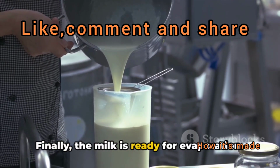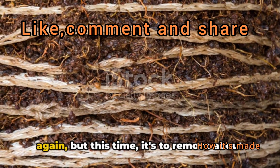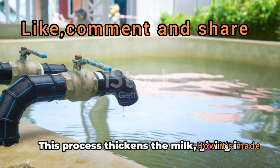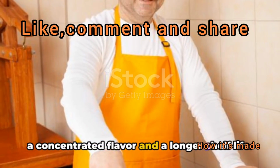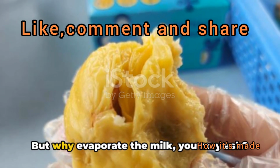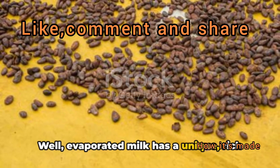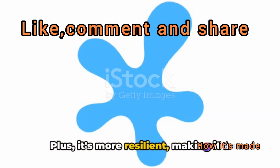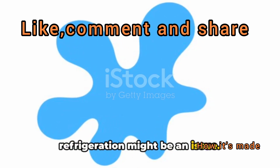Finally, the milk is ready for evaporation. In this stage, the milk is heated once again, but this time it's to remove about 60% of the water content. This process thickens the milk, giving it a concentrated flavor and a longer shelf life. But why evaporate the milk, you may ask? Well, evaporated milk has a unique, rich flavor that's hard to replicate. Plus, it's more resilient, making it a fantastic choice for areas where refrigeration might be an issue.